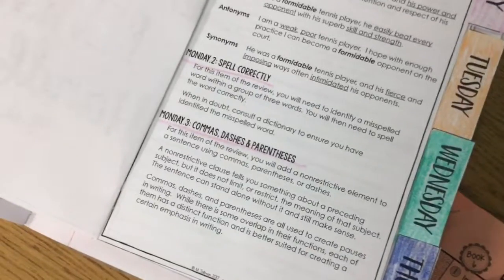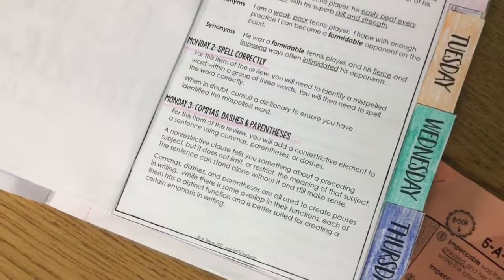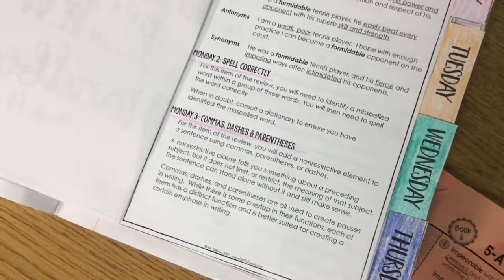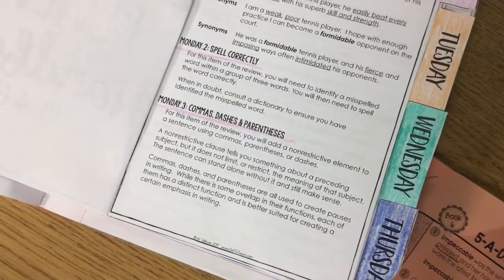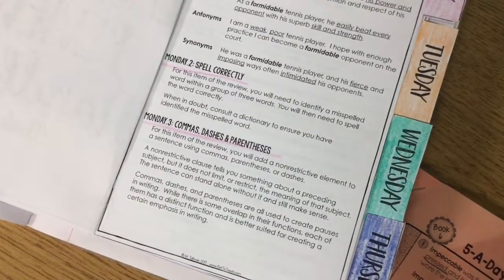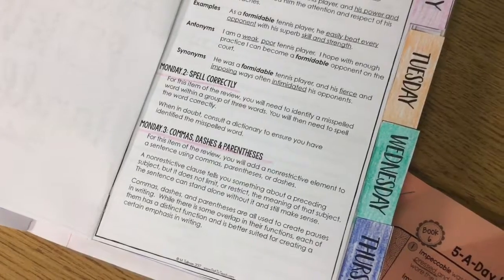Monday, 3. For this item of the review, you will add a non-restrictive element to a sentence using commas, parentheses, or dashes. A non-restrictive clause tells you something about a preceding subject, but it does not limit or restrict the meaning of the subject. The sentence can stand alone without it and will still make sense. Commas, dashes, and parentheses are all used to create pauses in writing. While there is some overlap in their functions, each of them has a distinct function and is better suited for creating a certain emphasis in writing.